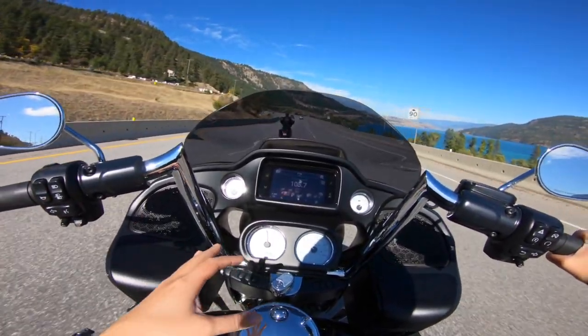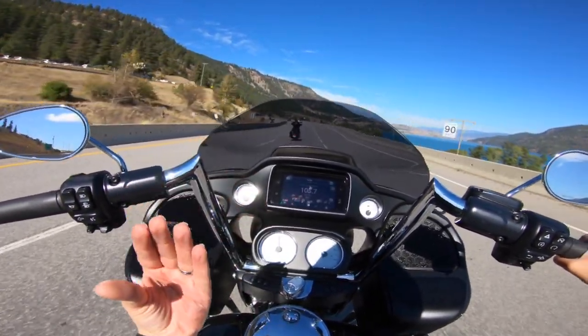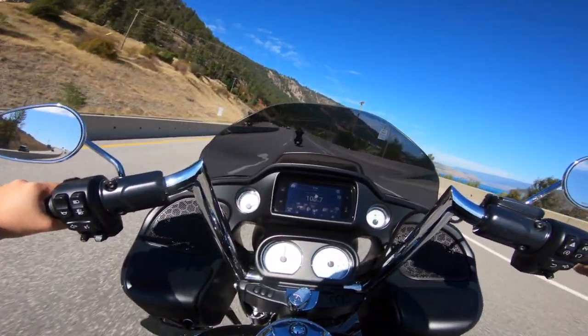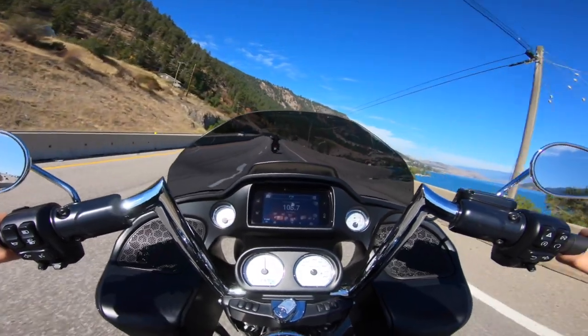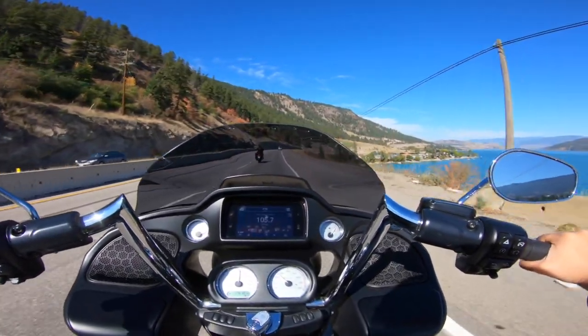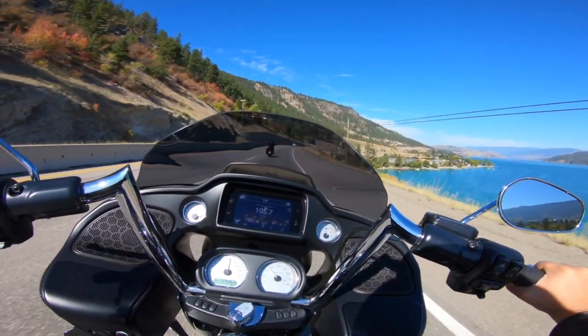But if this Road Glide here specifically would be my bike, I would have to bring the handlebar a little bit further towards me. I'm leaning a tiny hair too much forward. We're talking literally just about an inch or so. That's all I would need.